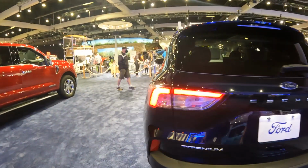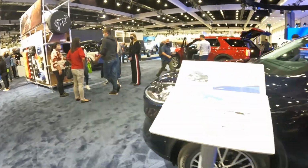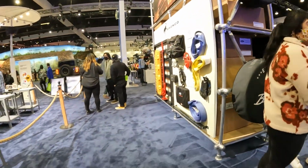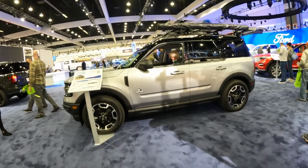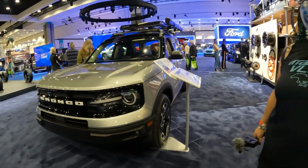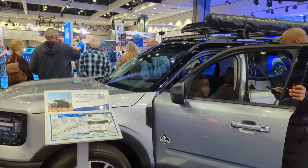A Ford Escape. A lot of people have mentioned wanting this electric. Yeah, I think this would be a good size for an electric vehicle. Yeah. It's actually a really beautiful driver's screen there. And then lots of Bronco stuff, Bronco accessories, and we're going to get to the Bronco. Let's hit the Bronco Sport first. Now this is built basically on the Escape platform, but I think it looks a lot cooler. And I know Liv likes this one a lot. I really do. And there's so many accessories available for the Bronco Sport as well as the Bronco.